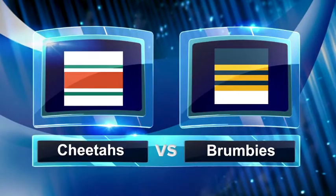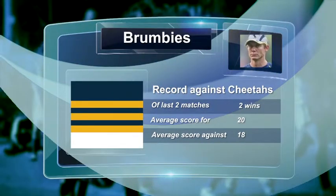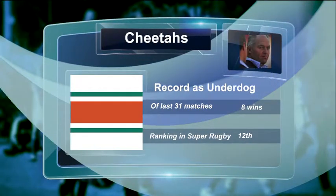And finally this week, we look at the clash between the Cheetahs and the Brumbies. The Brumbies won both of their last 2 encounters with an average score of 20 against the Cheetahs' average score of 18. The Cheetahs have won only 8 from their last 31 matches when going in as underdog, putting them in 12th spot in the Super Rugby.